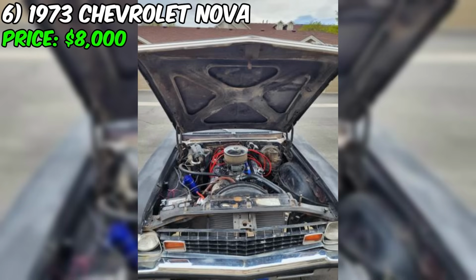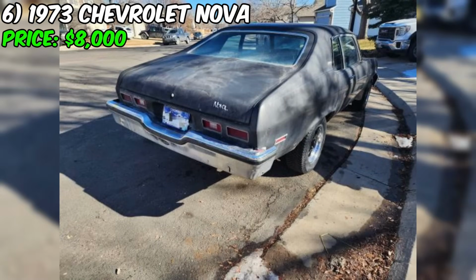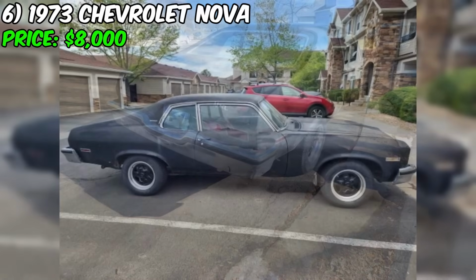Under the hood, you'll find the original SBC 350 engine and TH350 transmission, both of which are complete and working like a charm. The seller has even gone the extra mile and installed a bunch of brand new parts, including an aluminum 2-core radiator with an electric fan, a new thermostat and housing, new upper and lower radiator hoses, and a whole slew of Fel-Pro gaskets.